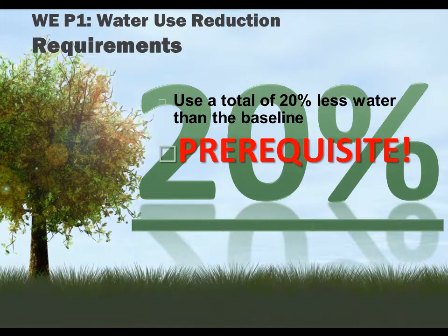To get this, we need to show that our project will use a total of 20% less water than the baseline. 20% reduction in water use is a prerequisite for any LEED. It gets no points, but you need it to get any LEED rating of any kind. If you don't get this, there is no LEED. Doesn't matter how much energy you're saving or anything else, you're not getting it.